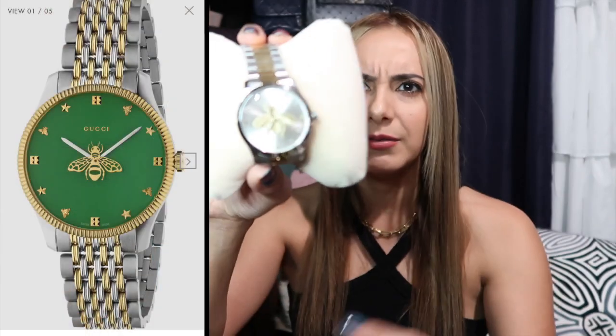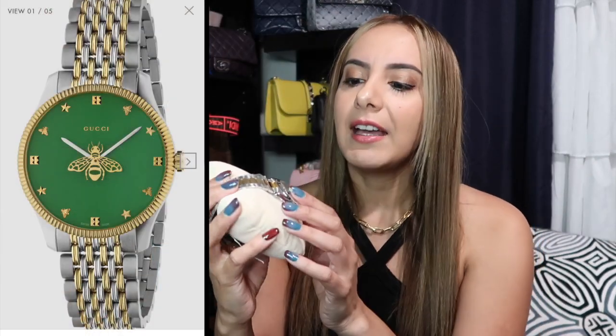And the other 2 watches that I liked, I'm actually still in love with, and I might get them in the future. One of them had a green background dial, I forgot what you call it, face, and the other one had a pink face. They're both adorable, and they were both also two-toned. The green one kind of stole my heart. I think that's the other one that I'm gonna get. The pink is so girly and cute and fun, but I don't know how much use I'll get out of that one.